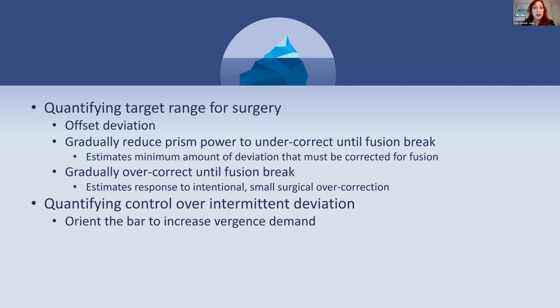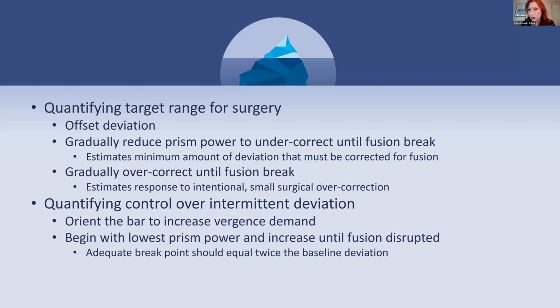I also use this method to quantify control over intermittent deviations to assist in determining the timing of surgery. So in this case, I'm going to orient the prism bar to increase the vergence demand. So I'm going to use base in prism for an esotropia or base out for an exotropia. Again, these are intermittent deviations, so I'm starting from their phoric posture. The adequate break point for control should equal about twice the baseline deviation.